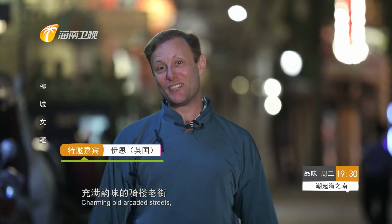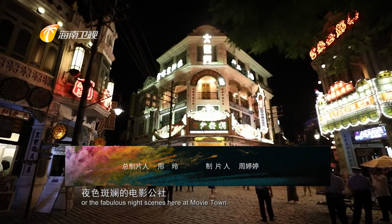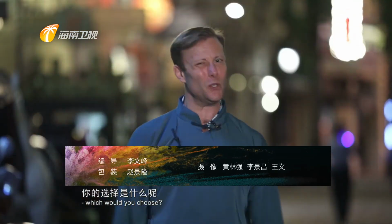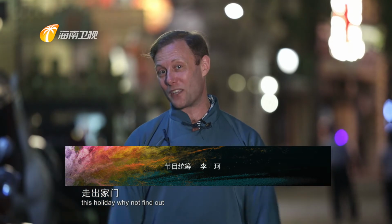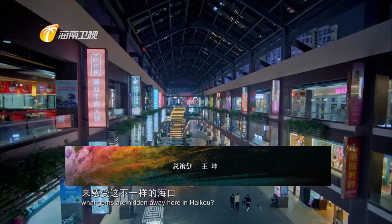Charming old arcaded streets, the vibrant Cloudscape Library, or the fabulous night scenes here at Movie Town. Which would you choose? Should you be getting out and about this holiday, why not find out what gems are hidden away here in Haikou?